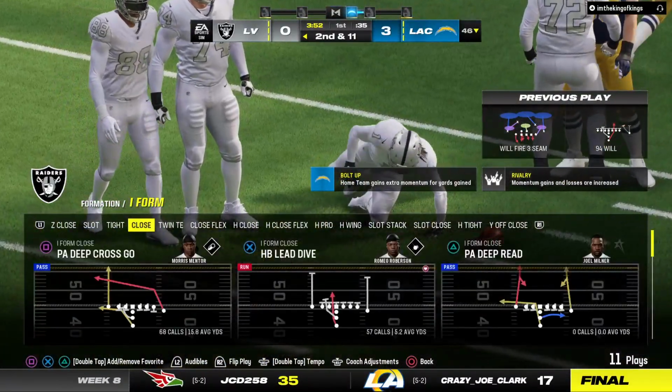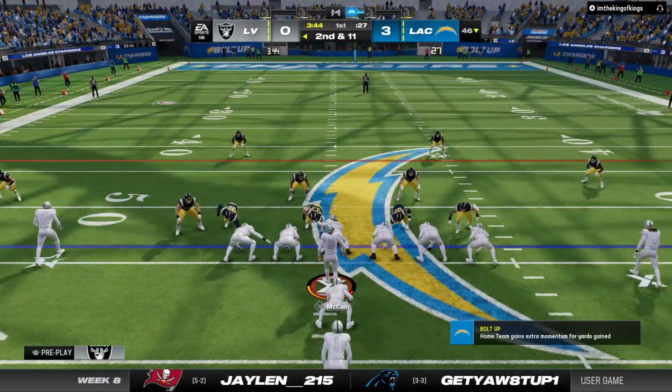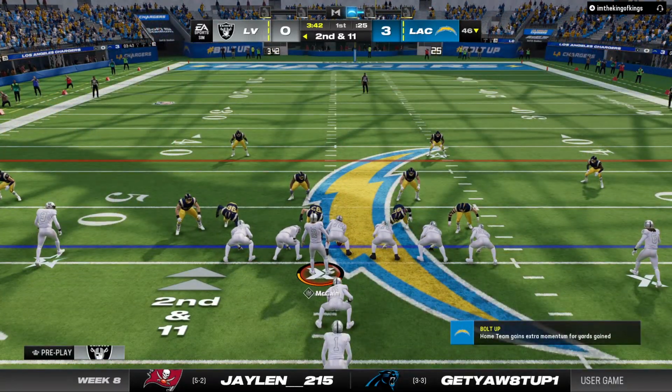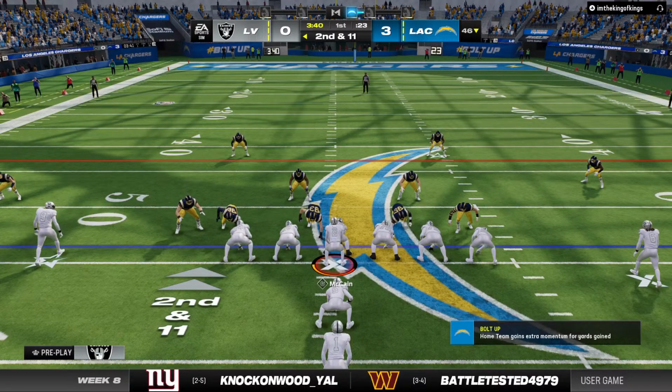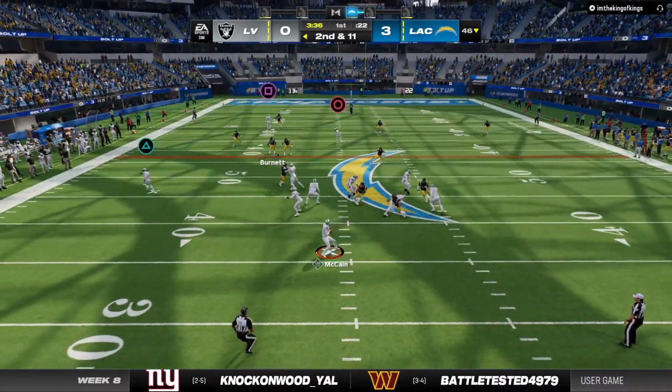They'll lose a yard there, and it's 2nd and 11. Part of their struggles last week was getting these negative plays on 1st and 2nd down. That's something they have to be wary of as this game continues. Now they'll switch it up here and look to throw.